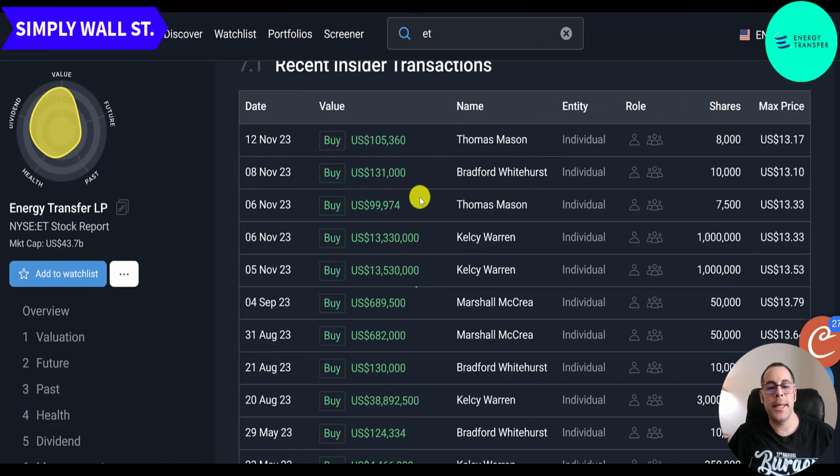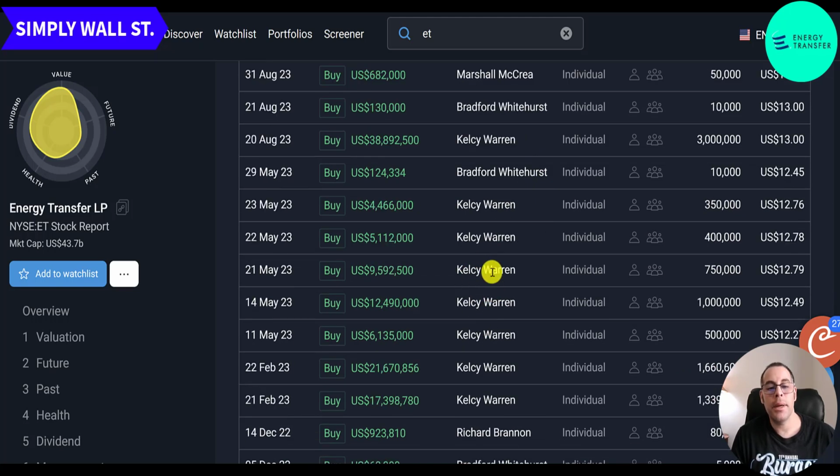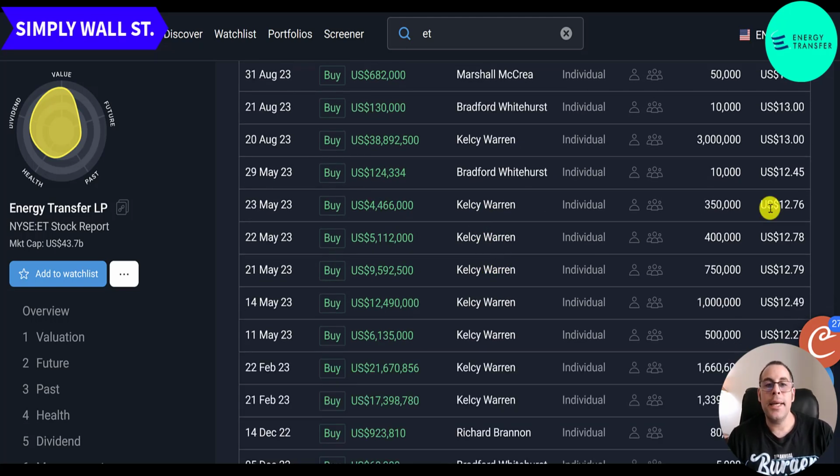This is what you like to see, lots of insider buying. Kelsey Warren is their biggest bull. He's the chairman. 1 million shares, 1 million shares, 3 million shares. Look at all these Kelsey Warren buys. He's really gobbling up the stock. And there's only buys, no sells. I got ET in the single digits, but even now it's a great deal.